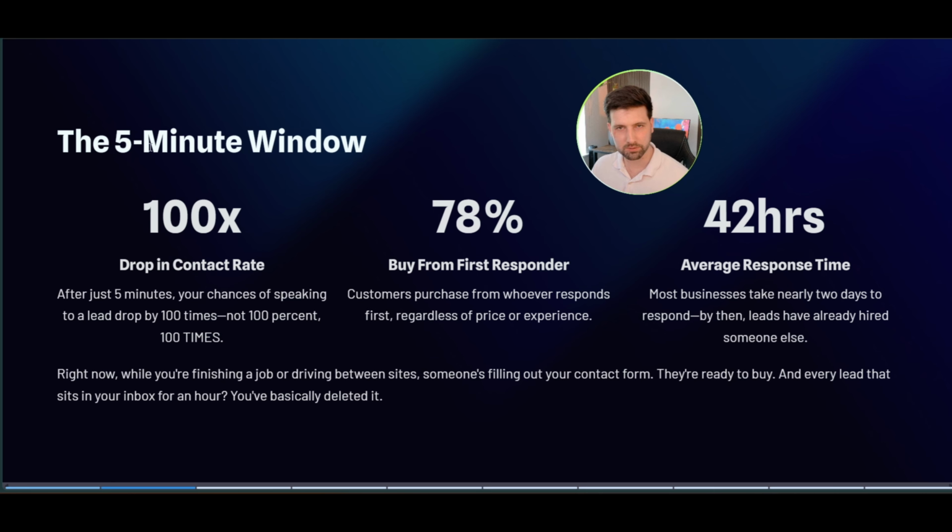So let's go over the 5-minute window. These numbers are brutal. I literally just touched on them. So after the first 5 minutes, your chances of speaking to a lead drop 100 times. Not connecting with them, just getting them on the bloody phone. 78% of customers buy from whoever responds first. It doesn't matter if you're cheaper, it doesn't matter if you've got 30 years of experience, the first responder always wins.